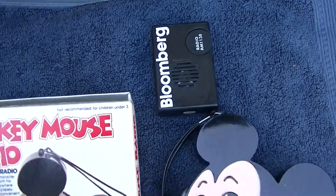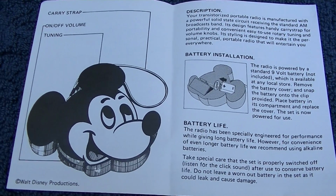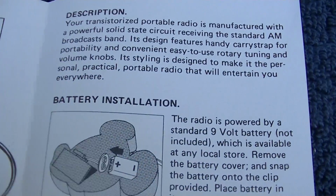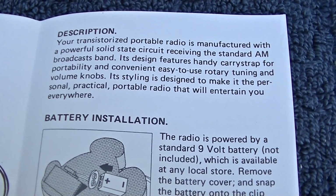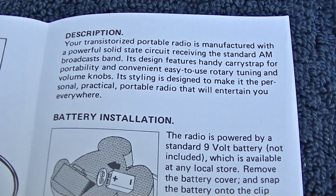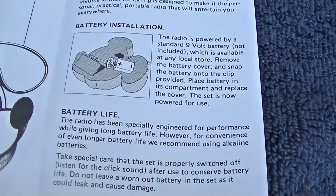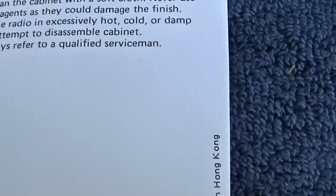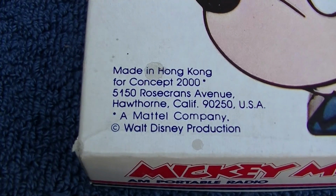So let's take a look at these two. Here are the instructions. Copyright Walt Disney Productions, of course. Your transistorized portable radio is manufactured with powerful solid-state circuitry receiving the standard AM broadcast band. Let's get into it and see just how powerful it is. Operation. Product of honcoidal typoids. This is interesting.